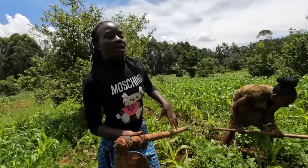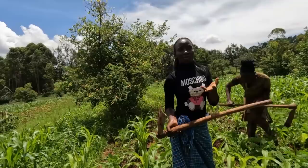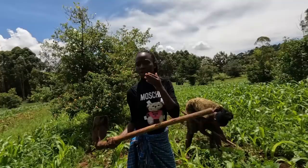This is part of the morning routine in the village, so it's a must, because we are in the weeding season. We had planted and now the crops are up. We are now weeding the crops. How many months after we planted? Like one month. A month after planting you should be weeding your crops, because if you don't weed them, the weeds will take up all the nutrients and the crops won't do well.